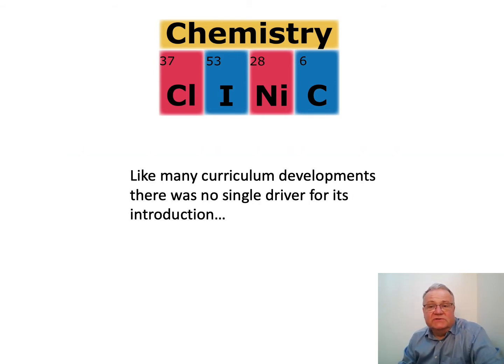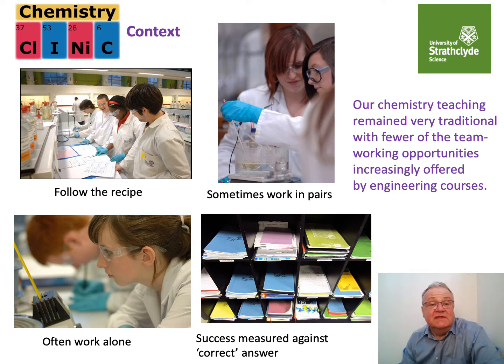The Chemistry Clinic arose not for any single reason, but through a multiplicity of factors. Back in 2014, when the clinic first was devised, we were recognising that our chemistry teaching was very traditional in nature, very closed, success measured often against a correct answer, a correct melting point, or a correct spectrum, and unlike the much more open-ended activities of real chemical research, and with very few opportunities for team working.